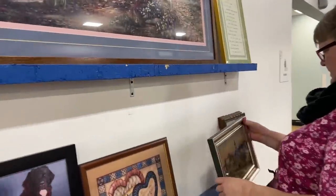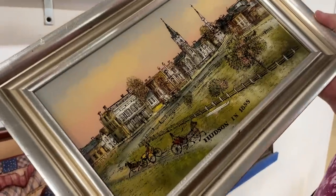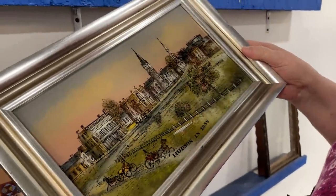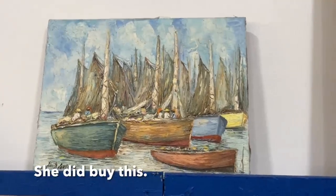Is that one of those like foil? Oh, no. Or is it painted on the glass, reverse painted? It might be. I might pick that up. If I was you, I might pick that up. I didn't pick it up.